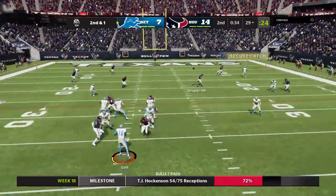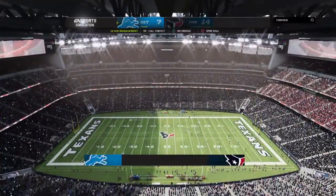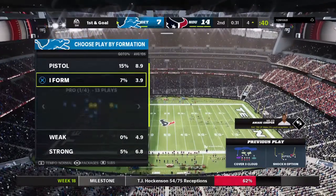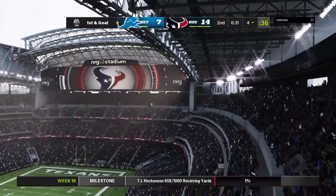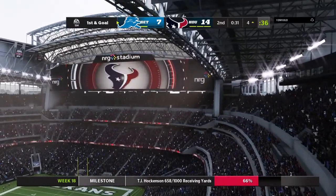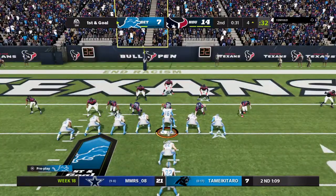Again, Goff. And they do get him down, but not before he's able to slip it inside the 5-yard line. The Lions now going to use the second of their timeouts as they'll stop it with a little over 30 seconds to go in the first half of play. A chance now to get even before the break as they come up 1st and goal.